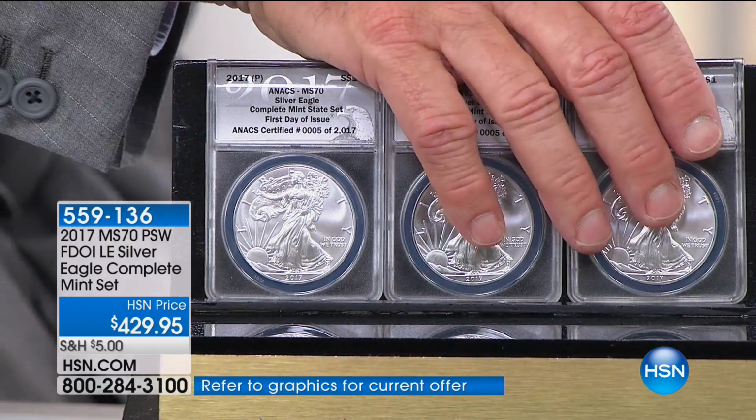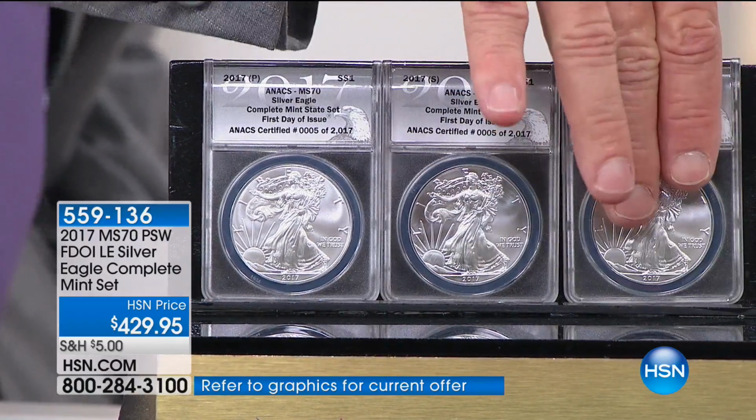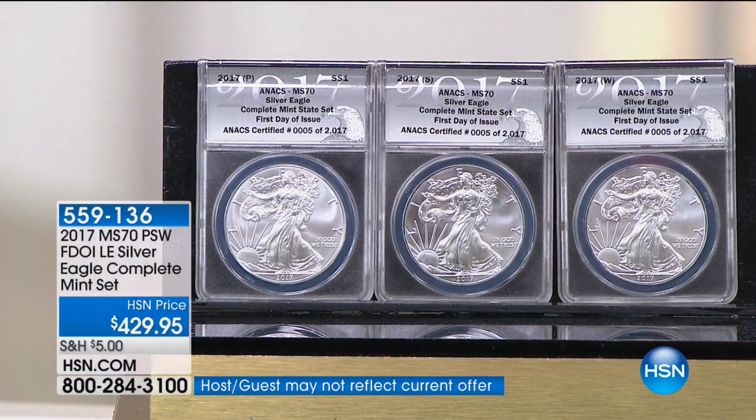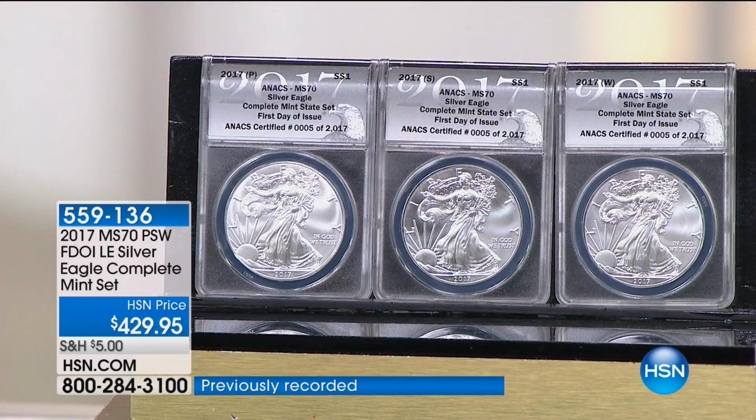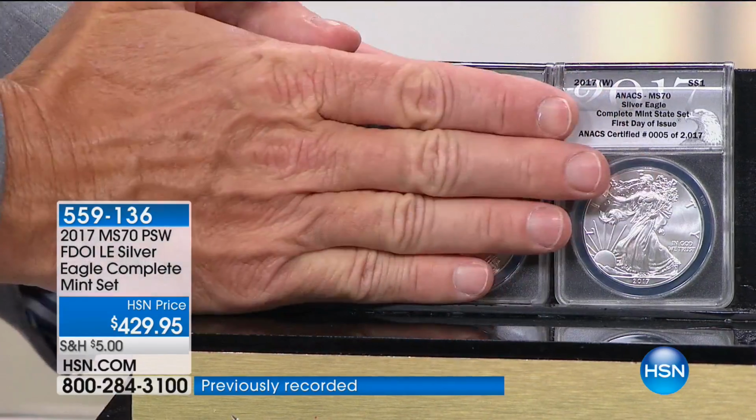And then last and certainly not least is the regular West Point minted coin that was, for some reason, the only coin they wanted us to know existed. It's unusual that all the mints were producing the Silver Eagle. It's only the second time in their history. The only other time was 2016. And I'll show that set next.